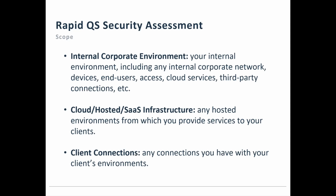If you are a tech company and you are providing services to your clients through some kind of cloud hosted or SaaS infrastructure, we take a look at that and how you provide those services and how you protect that cloud hosted environment and keep it secure.